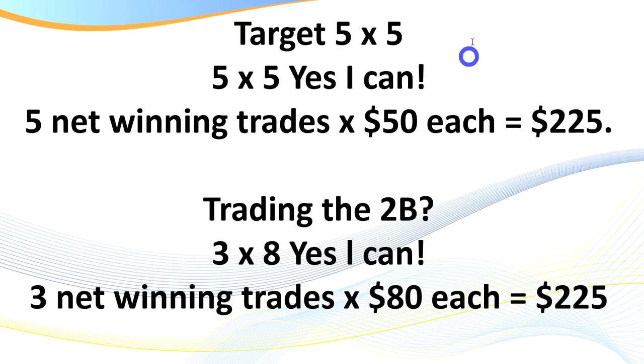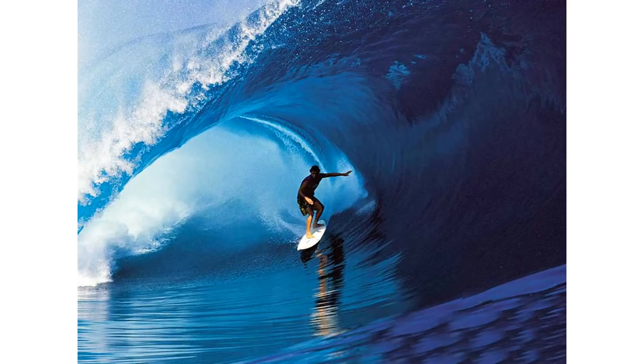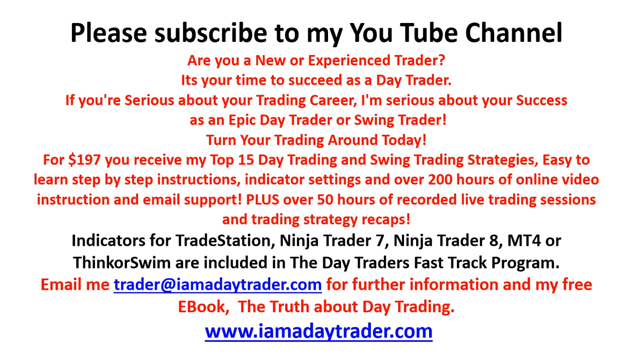The 2B ain't rocket science, the T8, the T2, they're not rocket science, traders. It's not a game of intellect. In the end, what you want to be doing is surfing the waves. Probably one of the most important things for you to learn is how to recognize a trend. And the great news is that ain't rocket science either.